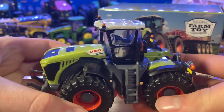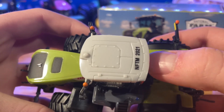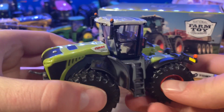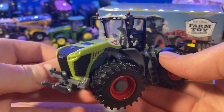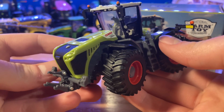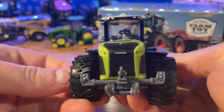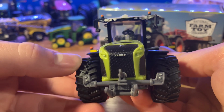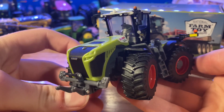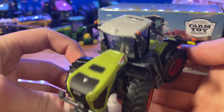So this is the Claas Xerion 5000. It's got a lot of detail. We'll start off up here, National Farm Toy Museum Tractor 2021, so you got that imprint there to commemorate that. I was there at the show last year. Did not get to bring this home straight from the show because they were still on a boat somewhere in the Pacific Ocean. So got this delivered to me free of charge about 2 to 3 weeks after the show.